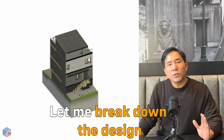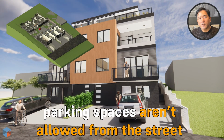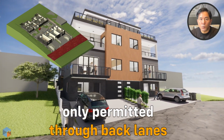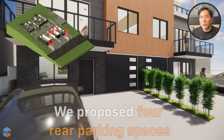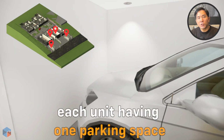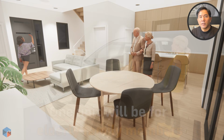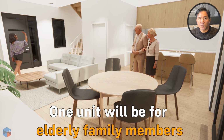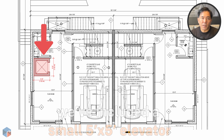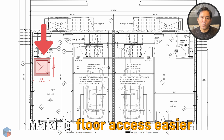Let me break down the design a bit. On a lower level, since parking spaces aren't allowed from the street and are only permitted through back lanes in the city of Burnaby, we proposed 4 parking spaces located at the rear unit, with each unit having 1 parking space. Since 1 unit will be used by elderly family members, we've included a small 5 feet by 5 feet elevator for accessibility, making it easier for them to move between floors.